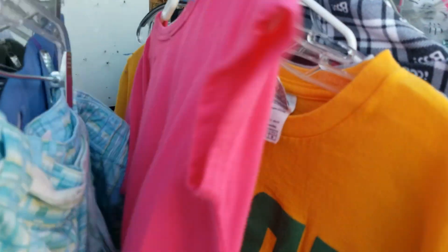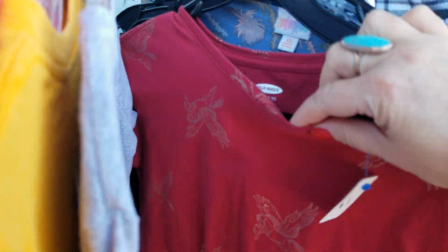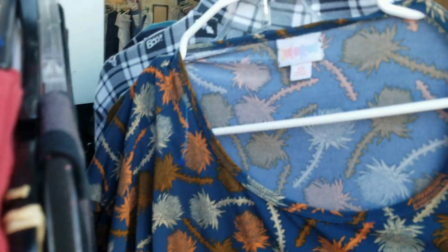Max Studio. $1. This brand does well on Thredup actually, but I don't know about that particular piece. That's super cute. More LuLaRoe.